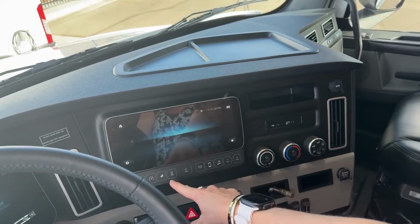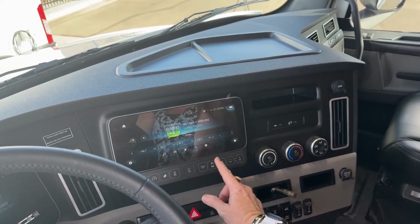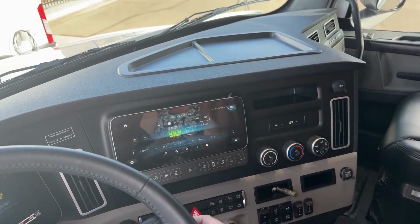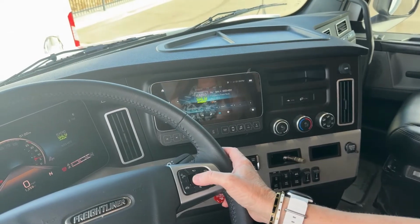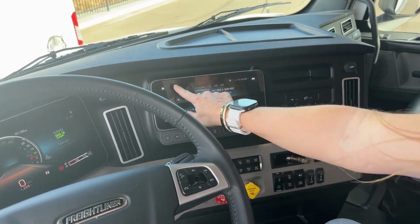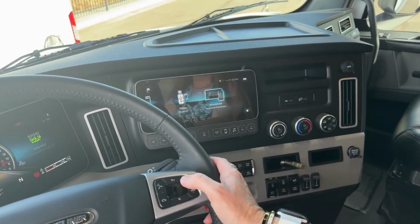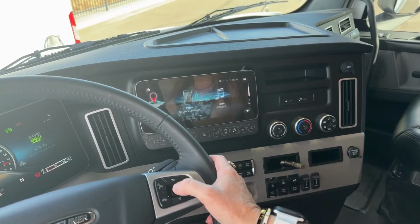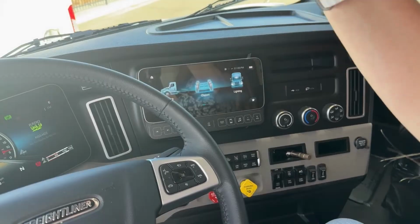So you can just touch these hard buttons down below, and then you also have the ability to swipe. You've got volume control here, volume control here. I can control all of this right here. So let me go up to my home screen. I can control all of this without having to reach over and touch right here. You can see I can run through all of my different devices. This way I'm focusing on driving with my eyes straight ahead.